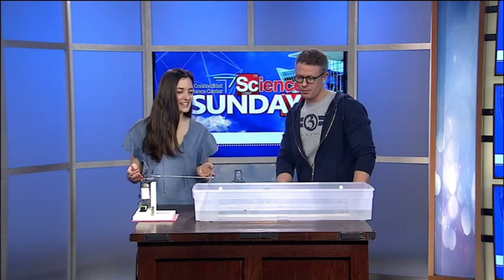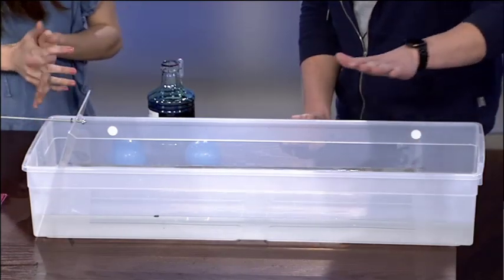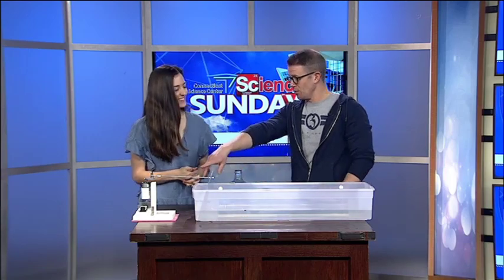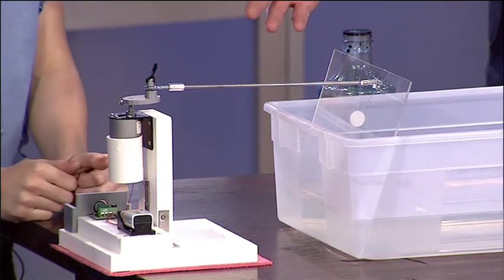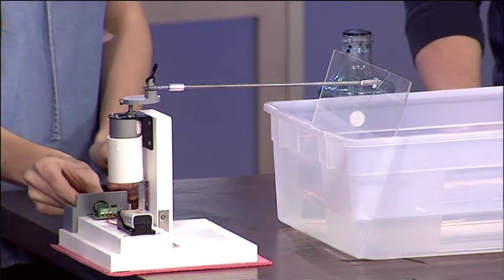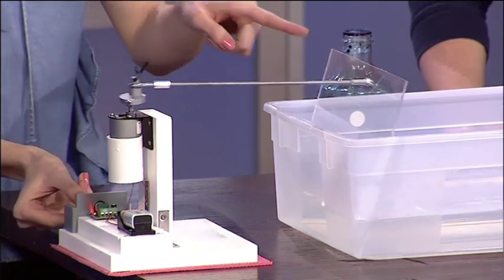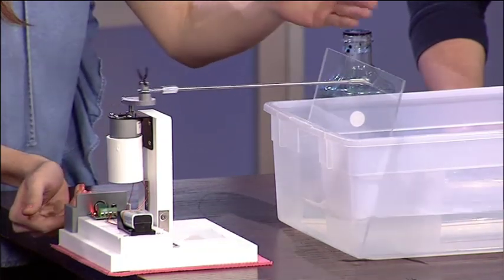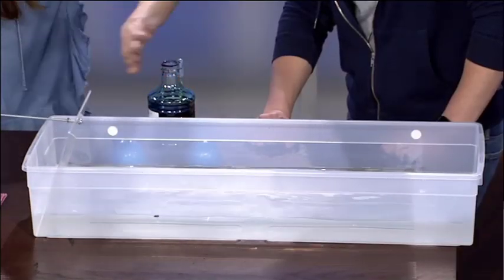So I brought you in today a wave tank that some of my coworkers, Andrew and Nick, actually built themselves. So this is made by folks at the Connecticut Science Center. What's really neat is what is generating the waves. They 3D printed some of their own custom parts. As my motor spins, it's moving this clear panel back and forth, and that's going to generate the waves inside of our tank.